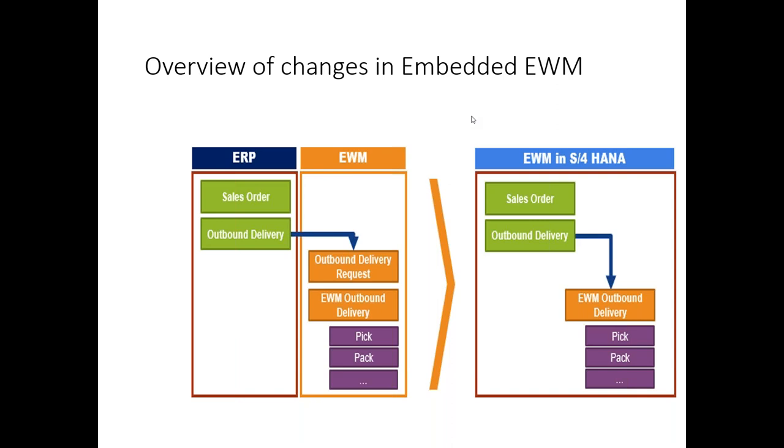Decentralized, that's from 1610, means hardly 3 or 4 years back, is where this embedded has come. Before that, almost every customer was using only the decentralized one. Even now, many of the customers are using this EWM. That's what I said. If your warehouse operations are too big, that's the reason SAP will suggest to have this in a separate server. Getting my point?